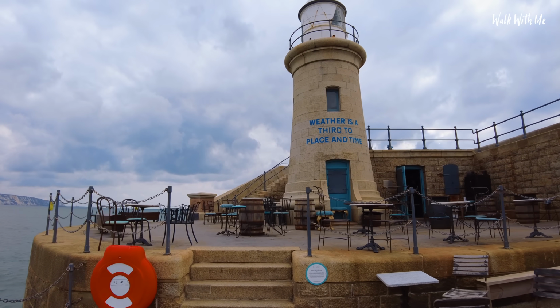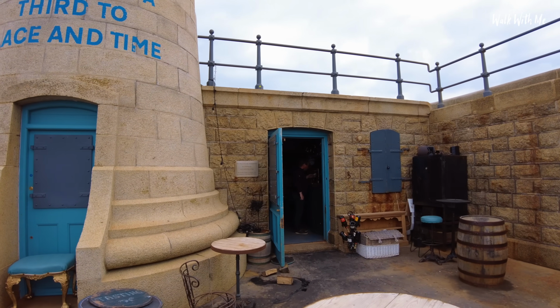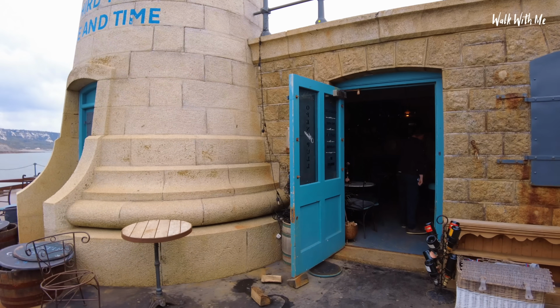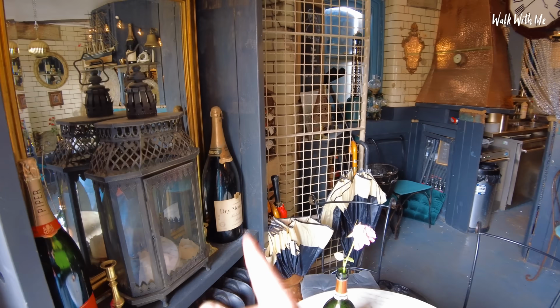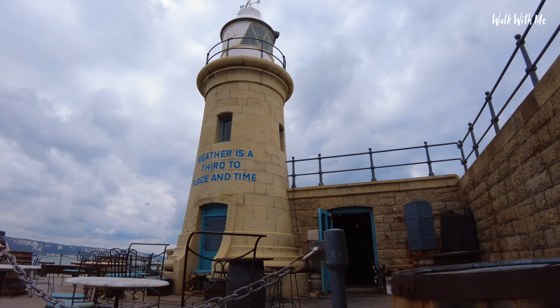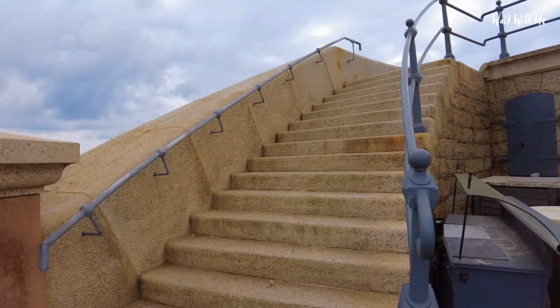This does get lit up at night and it does look good. So the Folkestone Lighthouse. You've also got, I think, a bit of a pub here. Hello mate. Is that unopened? Yes, it is unopened. Don't see that every day, do you? There you go, the Lighthouse Champagne Bar. Definitely worth a visit. A bit too early for me, like I say.